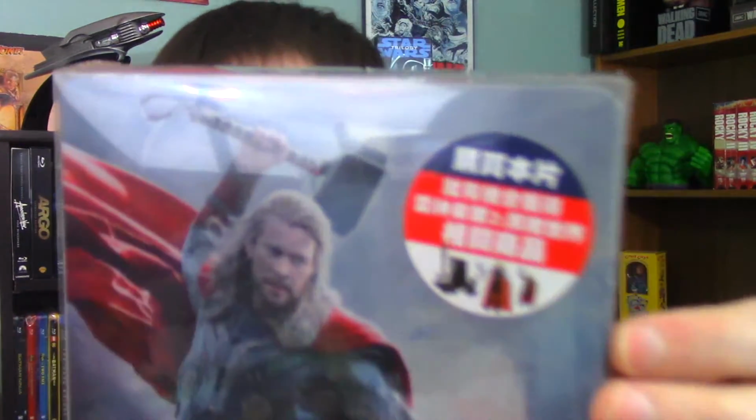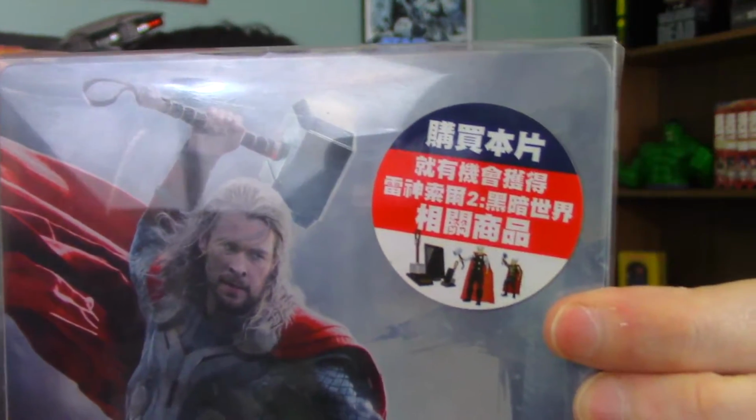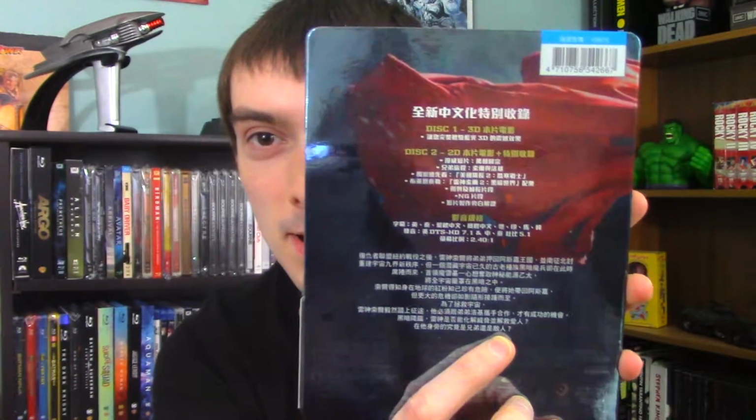So taking a look at this one, I really like the packaging for this. So you got this plastic protective box on it. You got this little ad there for Thor stuff. That's what it looks like. Pretty cool, I like that. And then taking a look inside of it. So you have the steelbook here, you have the half slip here, which the back there.